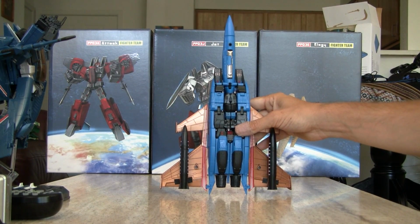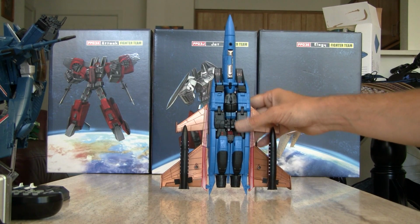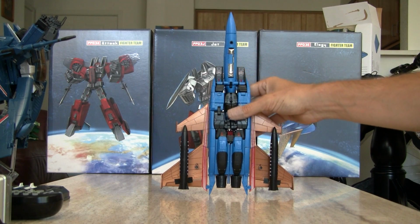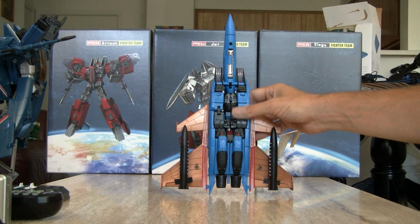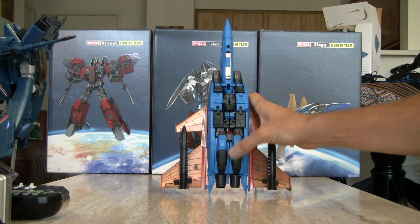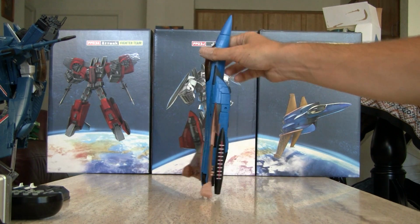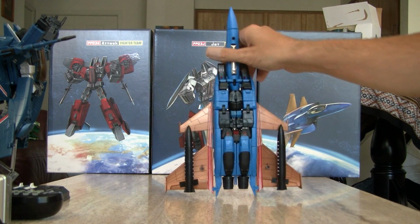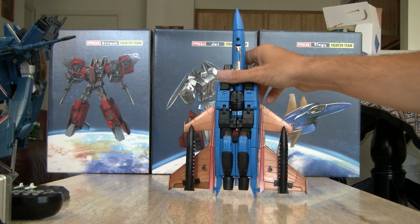So here's Dirge. In order to save time, I'm not going to transform him on video. I'm just going to skip ahead, and you'll see him in robot mode in a minute. I mean, it's pretty easy. He's got his arms here, his hands, head, and his legs right there. It's pretty easy to do. But it takes a few minutes, and I don't want to put that on tape, so you'll see him in robot mode in a second.